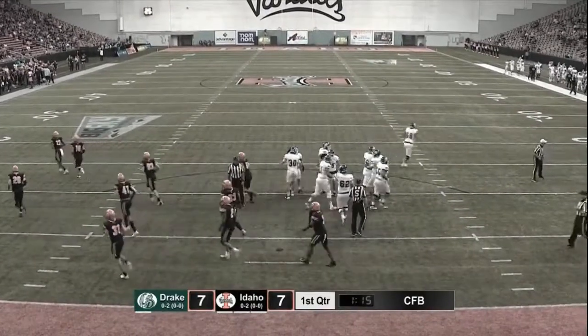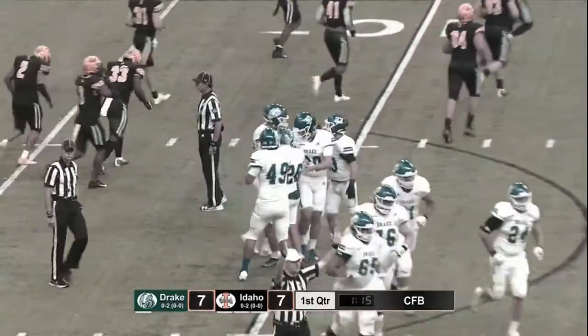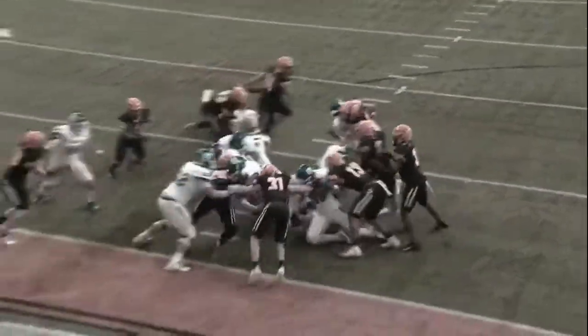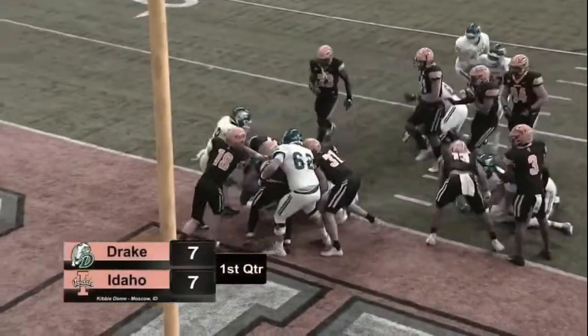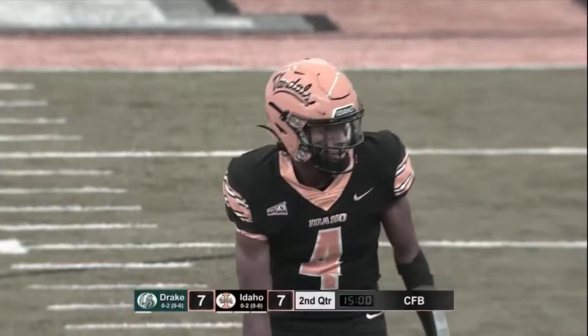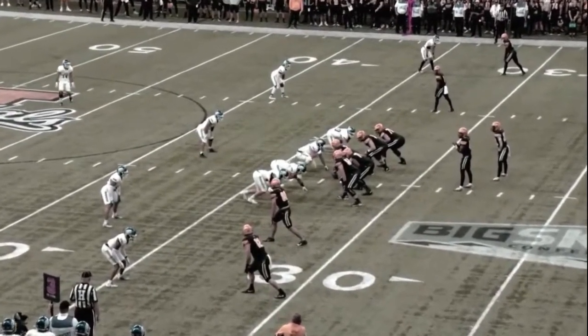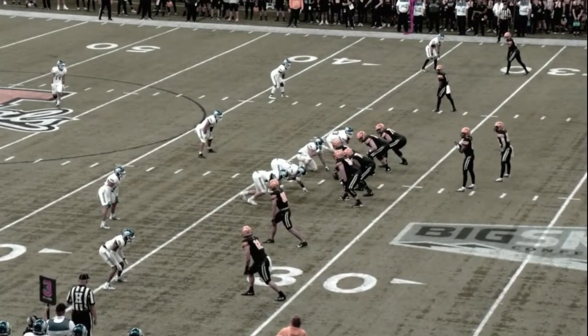Well, minute 15, Idaho has had just 1 possession. They've scored them into the end zone with some old-fashioned power football, late in the first, tied in Moscow, leading that as well. So 1st and 10 here, or third down, 3rd and 5 to start this quarter.